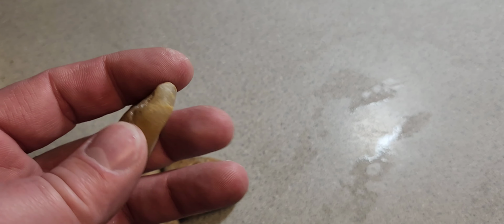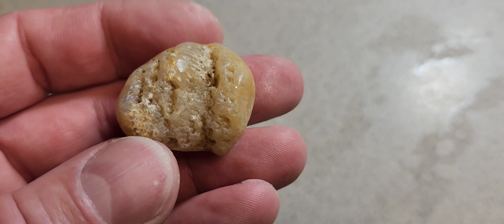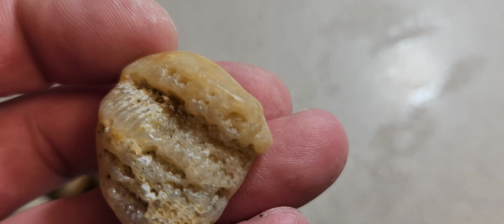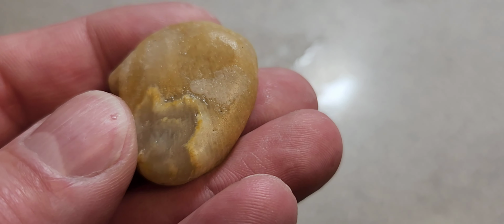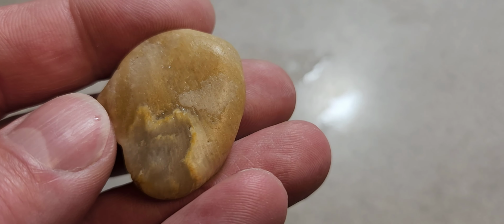Why did I bring those home ones, and the fossils and whatnot. These are all the fossils sitting off to the side here. Look at them first. See those real faint lines in there? That's real cool.